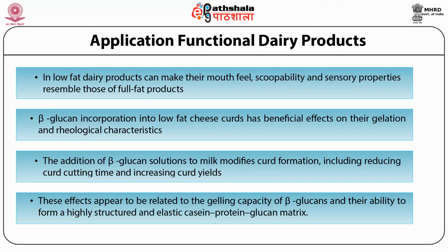So the main advantage is it prevents the syneresis. So whey separation will not be there. It improves the mouthfeel. Even in low fat products, it has similar properties to that of the high fat product when it is incorporated in the low fat products. In the case of cheese, curd yield is also increased when it is incorporated, and a little reduction in the curd cutting time when incorporated in the cheese is reported. So these are the main benefits when it is used as a functional ingredient in dairy products.